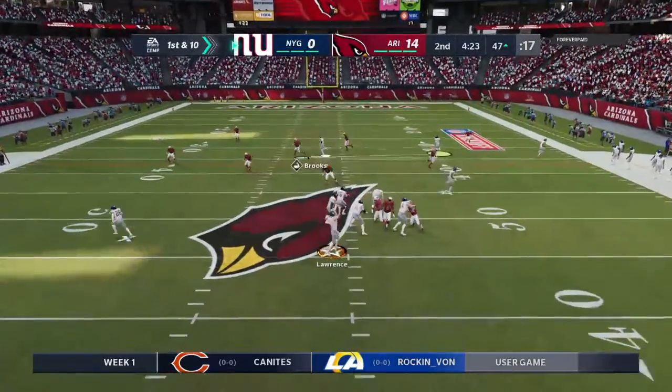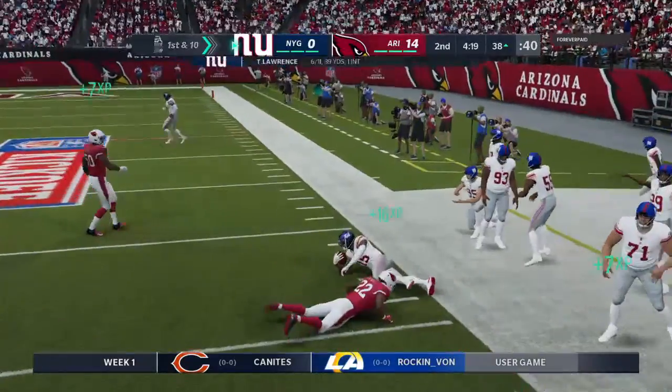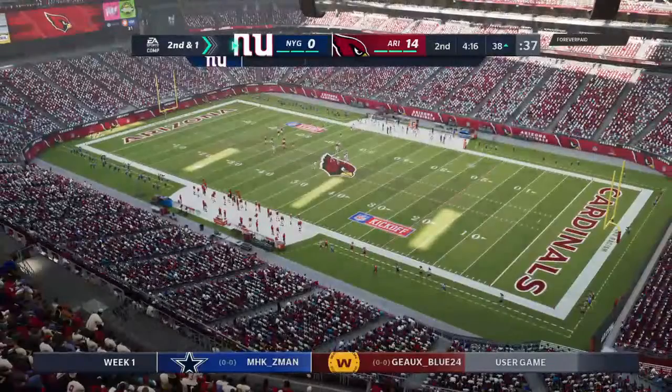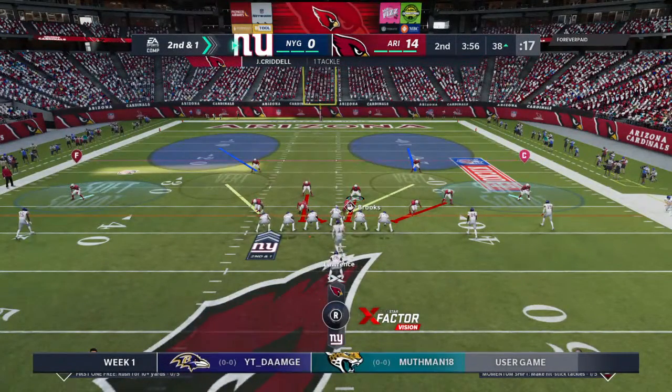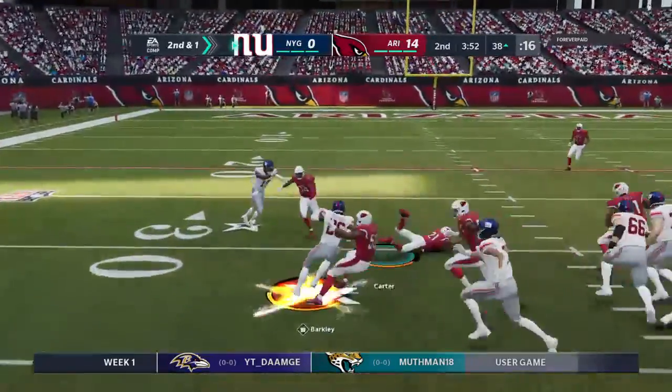He'll look to throw. Got his man there, complete to Gallup. And he's tackled a yard short of the marker. Good gain of 9 on 1st down. Give him 9 there on the 1st down completion. That last catch short of the marker by just a yard leaves him with a very manageable 2nd and 1.